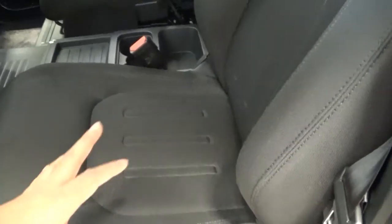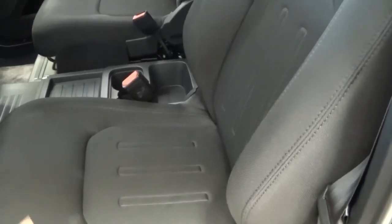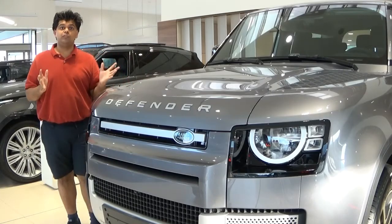It's very easy to clean, very easy to maintain, and it's better because if it was leather, it needs more work. Here's my conclusion about the Land Rover Defender.